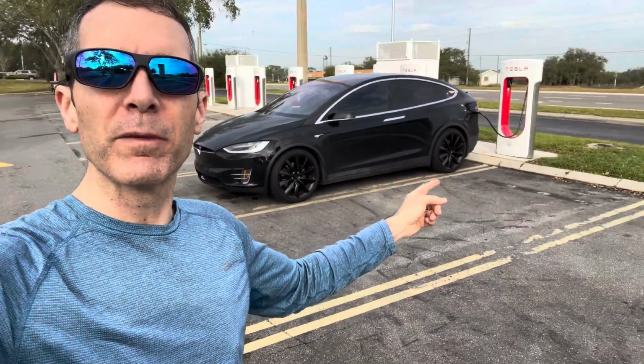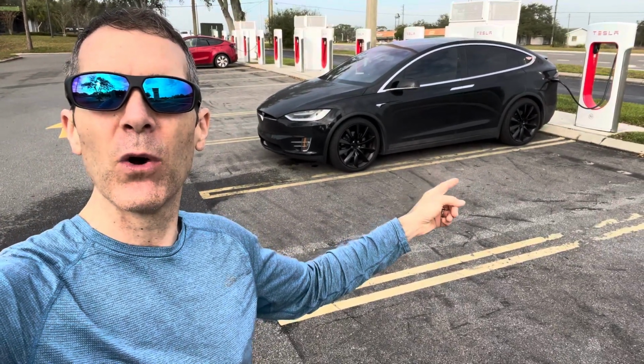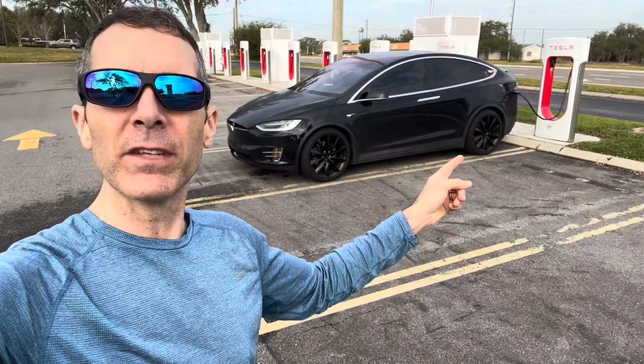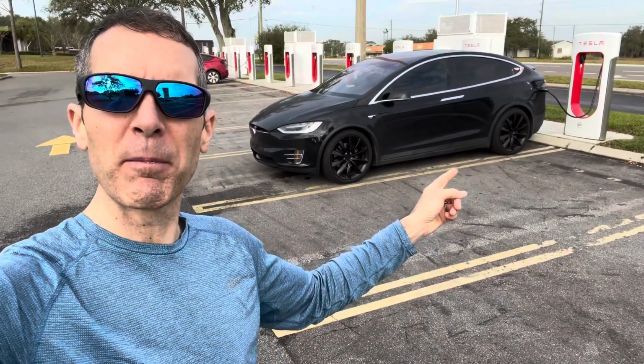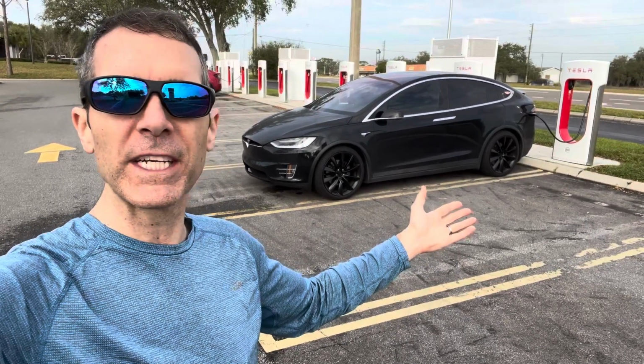The large drive units in back, and I'm not talking about Plaid. I don't know about Plaid. If you guys know about Plaid reliability, let me know in the comments, please. But if I was to get the performance, people say, oh, you should have got performance. And of course, at the time, it was almost 30 grand more, okay? For this ridiculous, ludicrous mode thing.